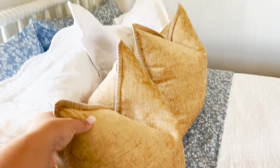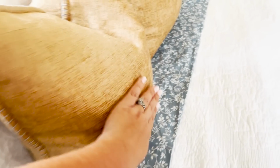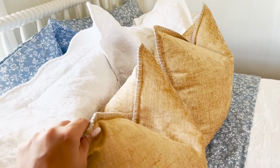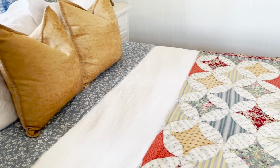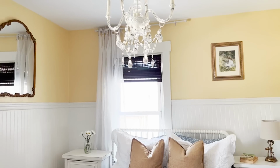And then just some mustard colored pillow covers because I really like that blue and yellow together. I think that's really pretty. And these covers came from Amazon. So I love how this turned out considering it was kind of hodgepodge. I think it really paired well together.